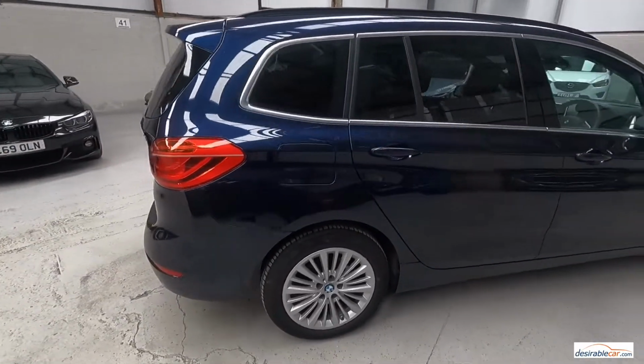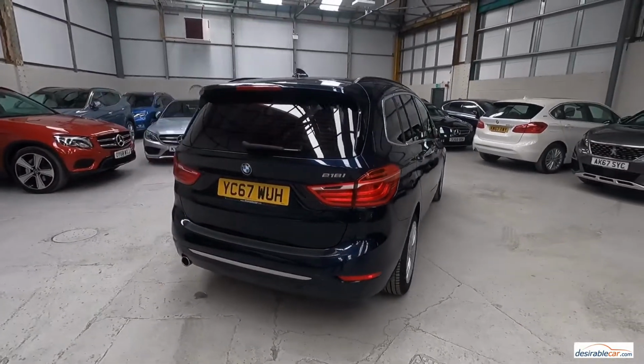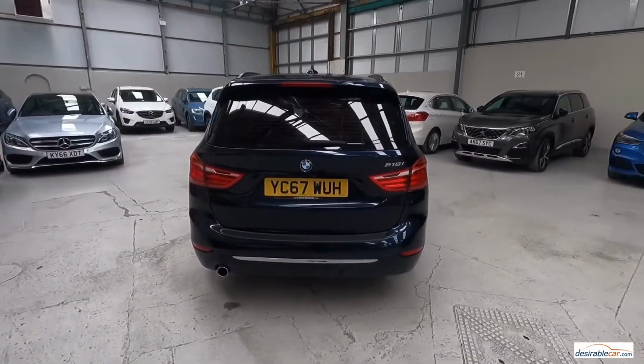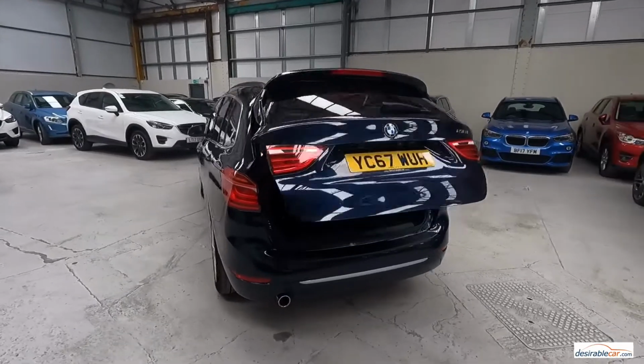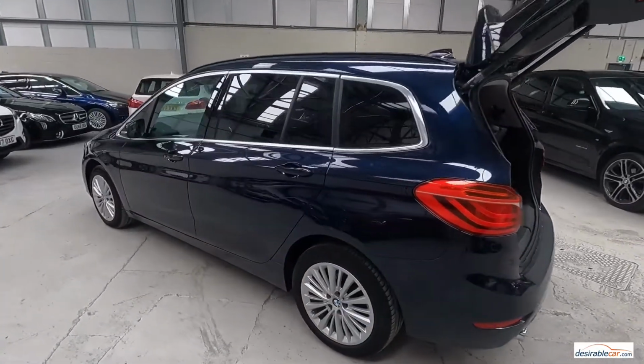This car is VAT qualifying, it was registered the 30th of November 2017 and has one owner from new. It has travelled 35,398 miles so far and comes with a full BMW service history. This car is also ULEZ exempt and it has a Euro 6 engine.